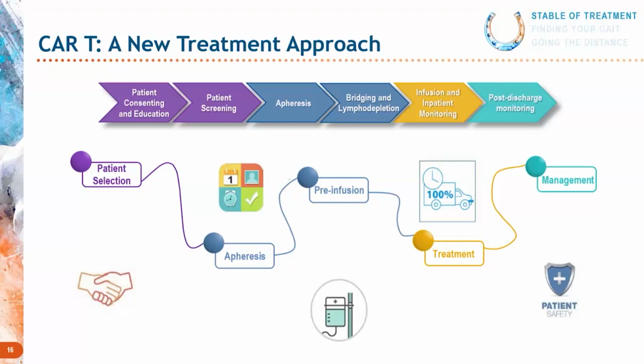And patients had to be exposed to an immunomodulatory agent drug, so Revlimid, Pomalyst, monoclonal antibodies such as daratumumab, and a proteasome inhibitor such as Velcade or carfilzomib. So exposure to those drugs with 4 prior lines of therapy.